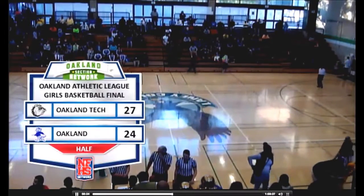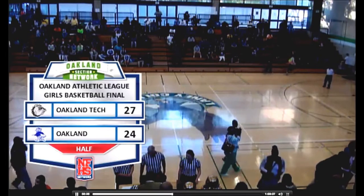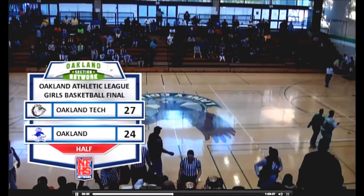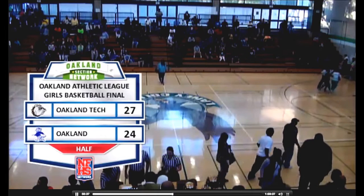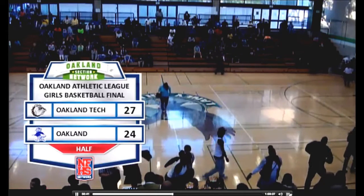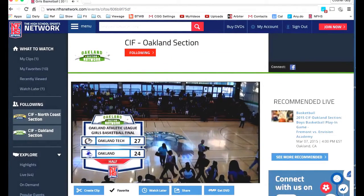Exciting action here from Laney College in Oakland, California. Folks, you do not want to go anywhere. We're going to break, and then we'll come back with a little bit of a halftime show and analysis of what we saw in the first half. Don't go anywhere. Stay tuned to the NFHS Network and its coverage of the 2015 Oakland Athletic League Girls Basketball Championship.